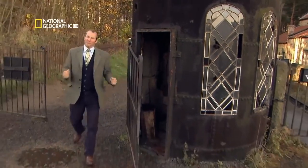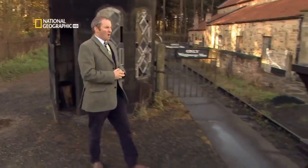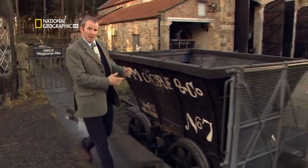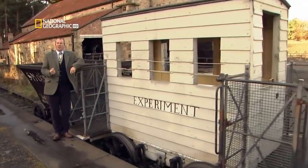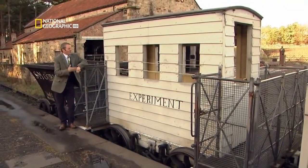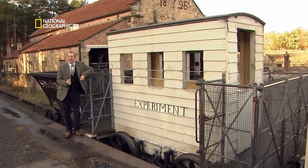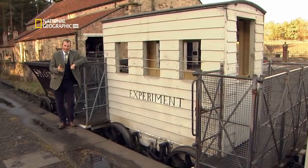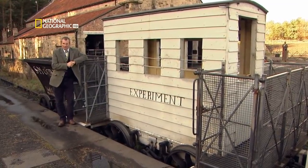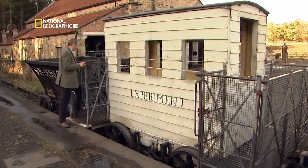Over 450 people climbed on board. Most were carried by coal wagons. But for dignitaries, Stephenson built this, the world's first passenger carriage. What actually looks like a mobile garden shed. Stephenson called it the Experiment. It seated 18, but with no suspension, it must have been an uncomfortable ride.